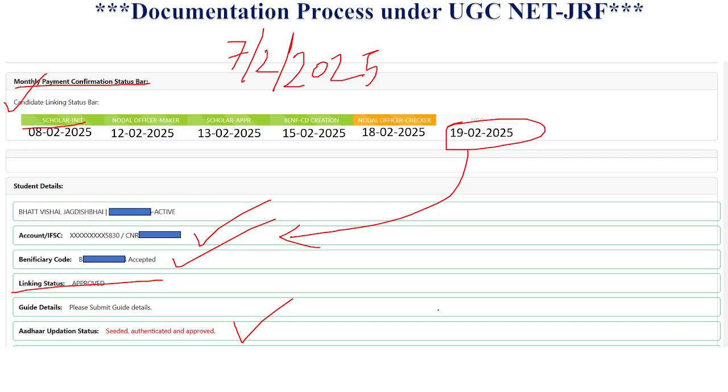Aadhaar card already approved, CDED authenticated and approved. I have shared the timeline so you can get a basic idea. It can also be done early. And if you are finding any kind of fault, there is an online grievance portal maintained by UGC, UGC e Samadhan. You can also post a query if there is a long delay, for example for months, if your process is not under consideration.